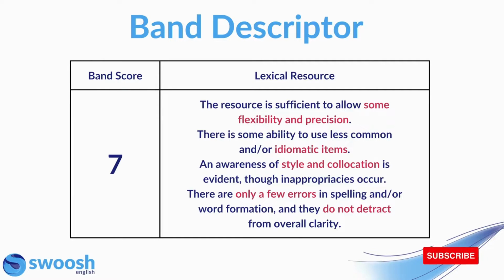So to be getting a band score 7, you really need to aim for as few errors as possible in terms of spelling and word formation. If you do make any errors, as long as they don't detract from the overall clarity of your message, you might still be able to achieve this band score. So there we go, we've familiarized ourselves with exactly what the examiner is looking for. Now we can move on to have a look at some specific examples of vocabulary.